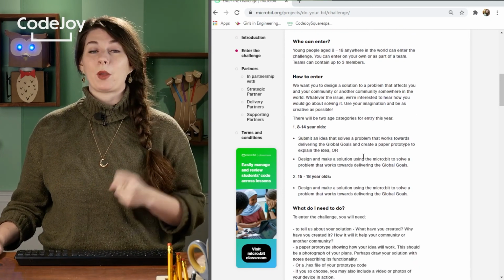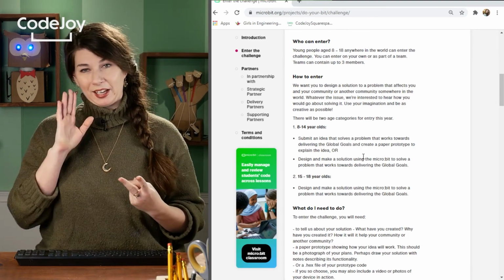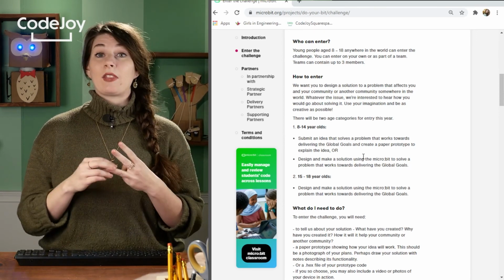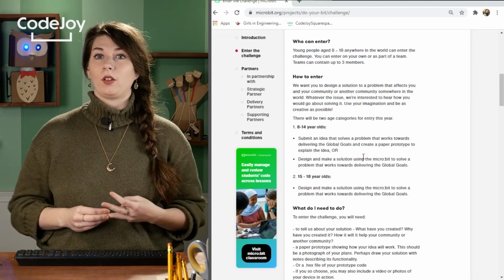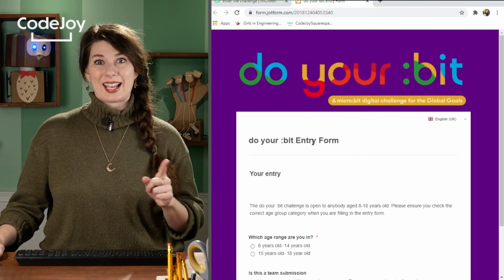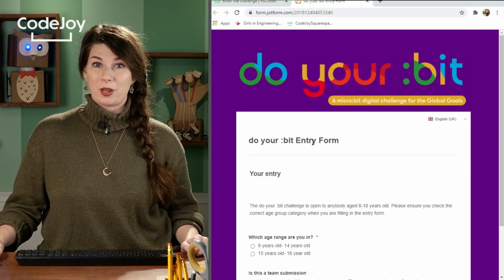3 things. Number 1, a description of the problem and your solution. Number 2, a paper prototype, aka a drawing, or a hex file, which is the type of file that you create when you code in MakeCode. And then optionally, you can also include pictures or a video of your solution in action. And that's it. So to submit, you click Enter Now. And yes, you can totally submit more than one idea. Submissions close July 30th of 2021.